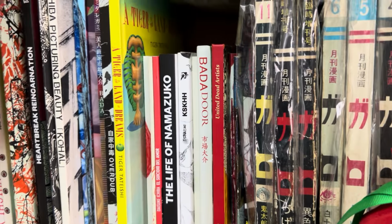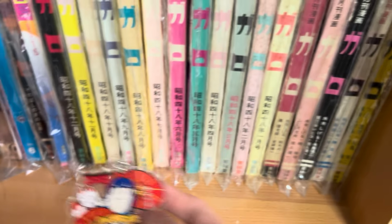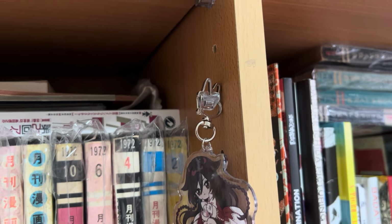So, Jojolian, Postcard, Jojo Lands. I'll just get rid of these first so I can properly show off Garo issues, and also just like a nice Pop Team Epic keychain. Oh, and also the Alice keyring that I got from Smash. So that's from Pandora Hearts.